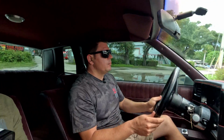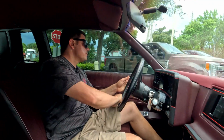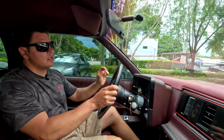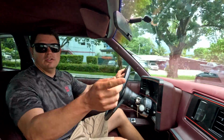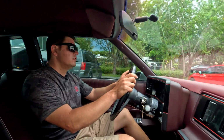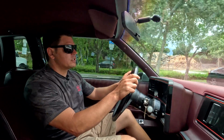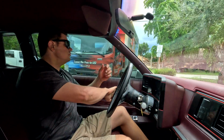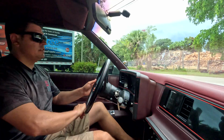Suspension feels good. The sway bars aren't making any funny sounds. I do hear a slight exhaust leak, and it's coming from the driver's side. Do you hear any on your side? Yeah. Do you? Seriously. Okay. So we have a little bit of noise coming from the exhaust manifolds. Braking is even.